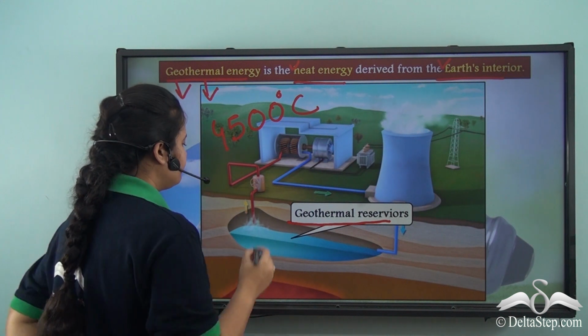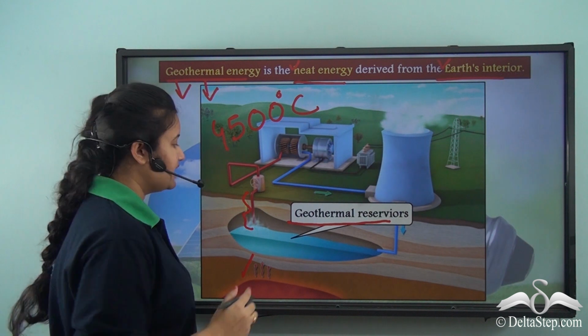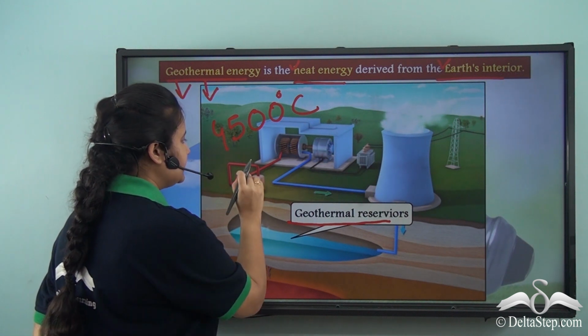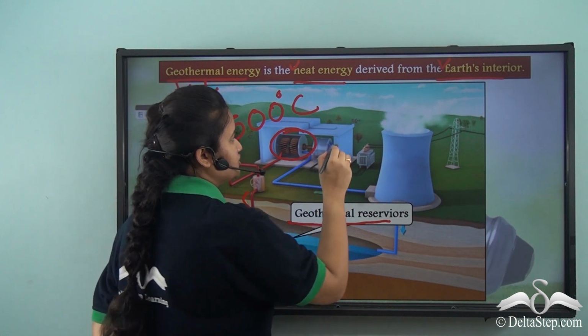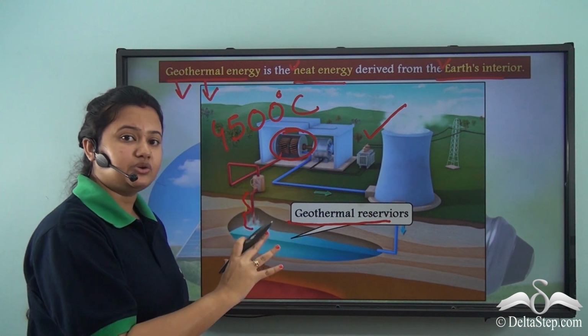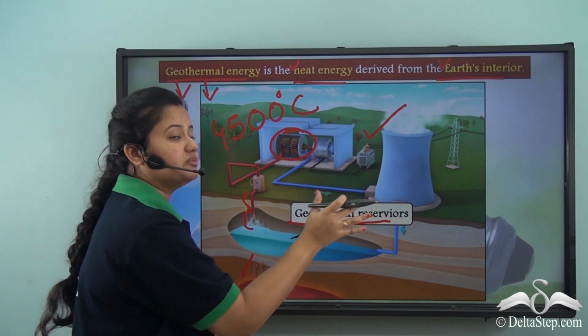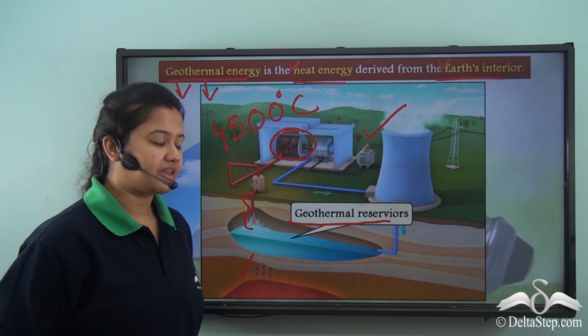interior. Now often a deep well is dug to tap these reservoirs, and from here the high heat is used to rotate a turbine and generate electricity. So this is how electricity is produced using the geothermal energy or the heat energy of the Earth's interior.